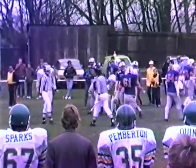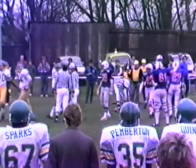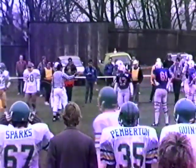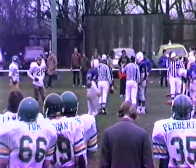The flag down on that play, right at the end of the play. The field goal attempt being blocked. The field goal, should it have counted, would have been 3 points for the Rebels. However, it's been blocked, but we wait and see what the officials call.